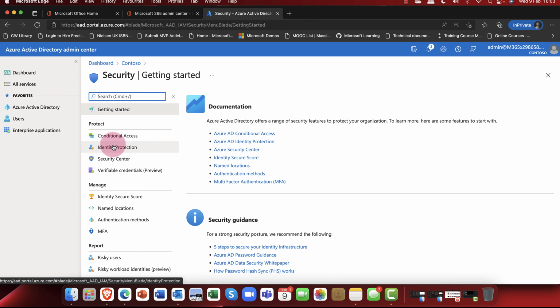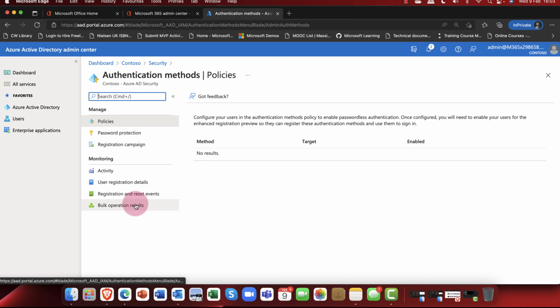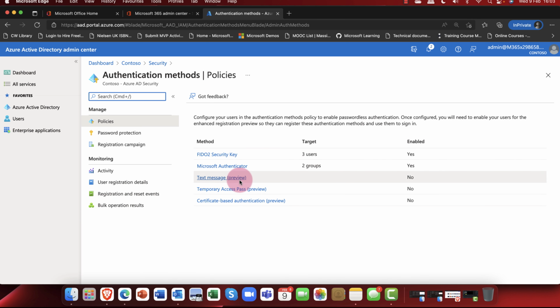Now, over the past few weeks, I've been speaking at length about the benefits of multi-factor authentication. And I've mentioned that I can go in and I can go into authentication methods. And this is basically where you can set up things like passwordless authentication, where you want to invite your users to use the Microsoft Authenticator. You can even sign up for things like text messaging and so on.